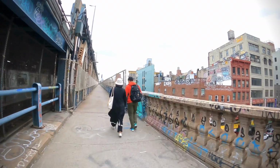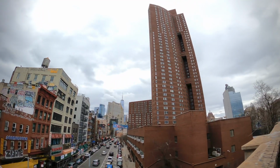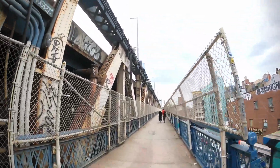I have already walked the Brooklyn Bridge a few months ago with my parents and my husband, and today I'm so excited to walk on the Manhattan Bridge. Well, maybe sometime in the future we will try and walk on the Williamsburg Bridge as well.